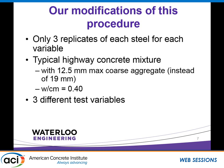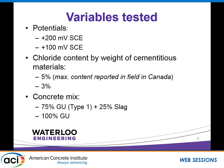We also decided it was better to use a typical highway concrete mixture, because we don't want to know what the ranking is in a mortar with 0.5 water to cement ratio. We want to know what the ranking is in the type of concrete that's used in Ontario in highway bridges. The major difference from this was that we used a 12.5 maximum aggregate size because of the minimum cover that we have. And we had a water to cement ratio of 0.4. And we had 3 different test variables, which are shown in the next slide.